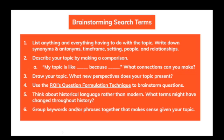You can also draw on your topic, like using new perspectives. What does it do to your topic? So if I look at World War II as an American, what does it look like if I look at World War II as a Japanese individual? So you can really try to get different kinds of search terms through perspectives.